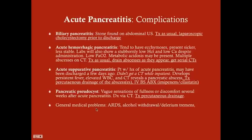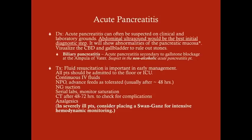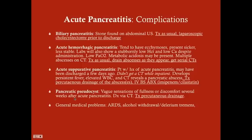Another complication is acute suppurative pancreatitis. So this tends to happen, it can happen to anyone, but it tends to happen especially in the patient who didn't get a CT while they were in the hospital. If you go back to some of these orders, you should get a CT after 48 to 72 hours, and what you're really checking for is an abscess. So if the patient happened to have a small abscess and you didn't see it, the abscess will of course grow since they're not on antibiotics, and they'll eventually develop a fever, elevated white count, and of course on CT you'll see the abscess quite easily by that point.